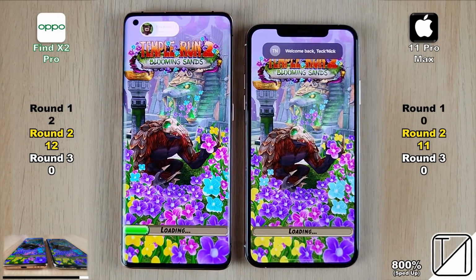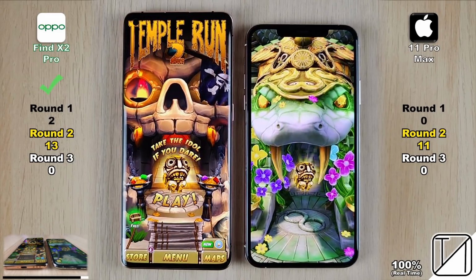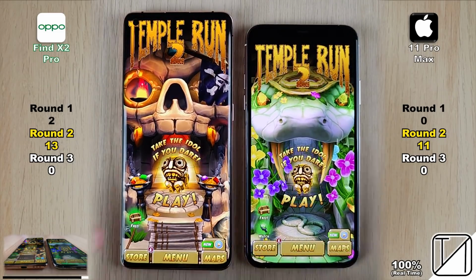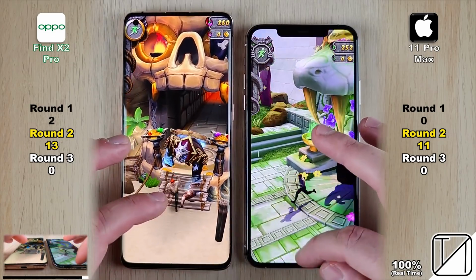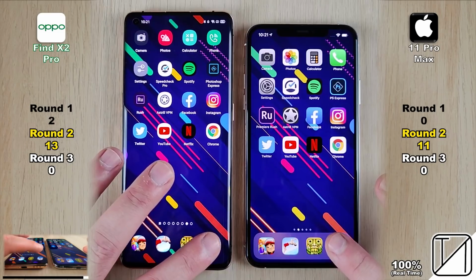Second last game over here is Temple Run 2. I sped it up a little bit there, then I brought it back to real time, and the Oppo Find X2 Pro opens this one up slightly faster, 13 points as opposed to 11 on the 11 Pro Max. Next one that we have here is the most graphics intense game, which is indeed PUBG Mobile. We're going to see which one can indeed open it up faster.